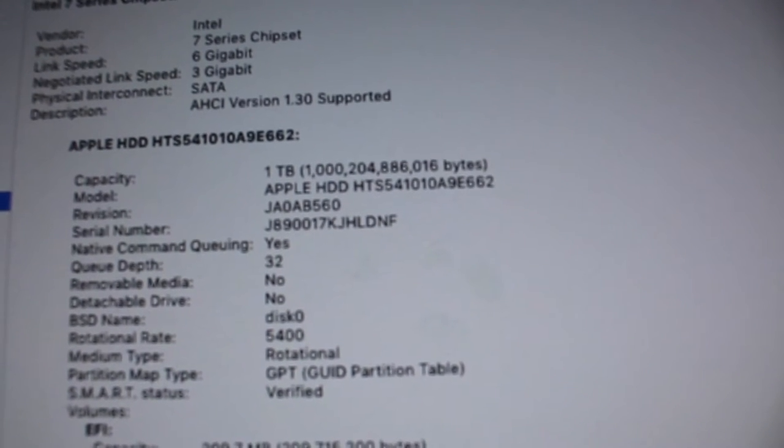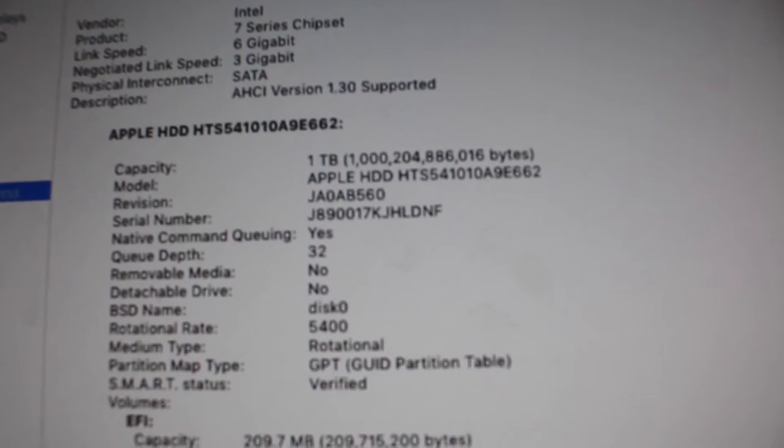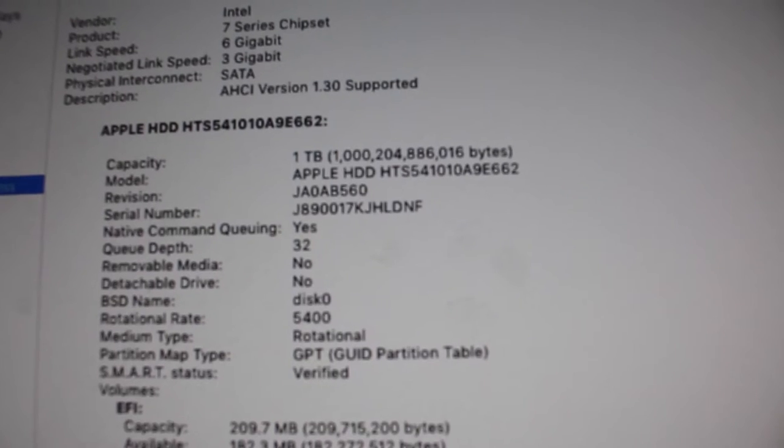I gotta pull up the system report here. I don't want you guys to see my serial number here, just because. Okay, here we go. I gotta make it bigger here. Take a minute to focus, guys. Okay, it's an HTS541010A9E662 Hitachi, 1 terabyte, 5400 RPM. It says there. That's what it is. 32 buffer, I think. I don't know for sure.